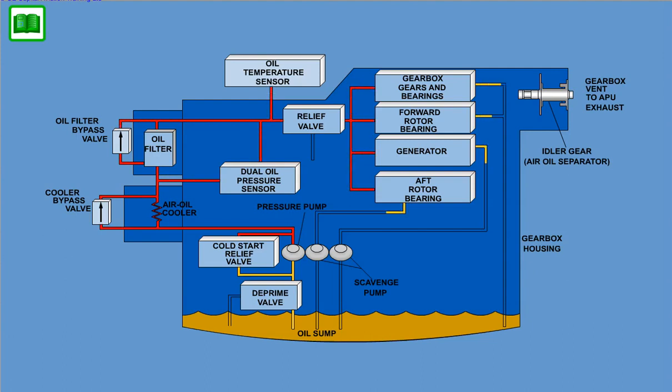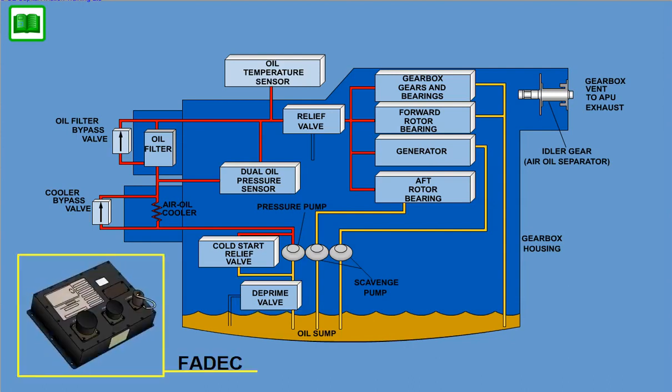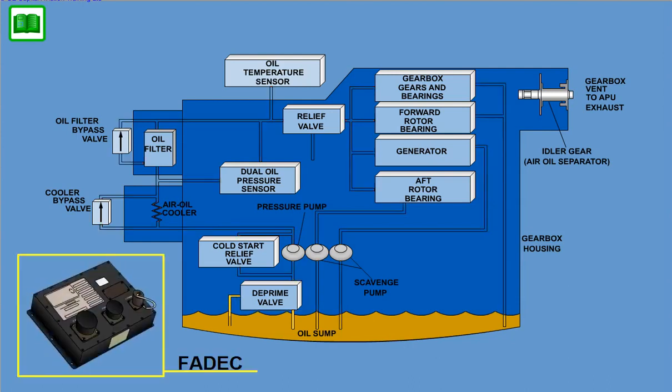And scavenges the oil from the oil sump and the generator. The D' valve is solenoid operated and is mounted on the bottom side of the inlet housing. The valve is energized by the FADEC to prevent the oil pump from supplying the lubrication system during APU start and shutdown.